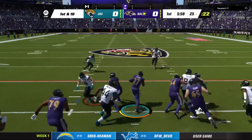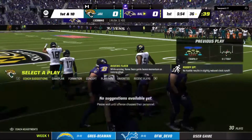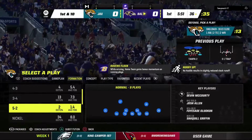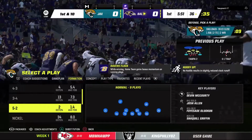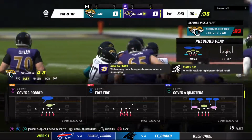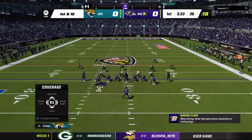The drive will commence with a run by J.K. Dobbins. That's a pickup of 11 and a first down on their first offensive play. Coming in, he really liked his chance of having a big year based on a terrific offseason. And runs like that on opening weekend, sure that he's right. So from the 36 now, 1st and 10.